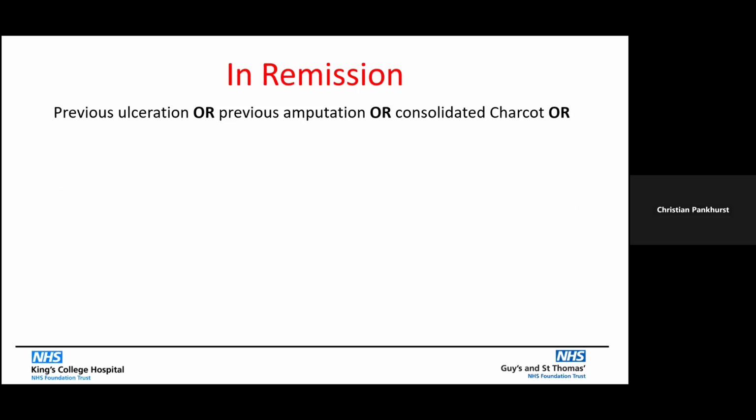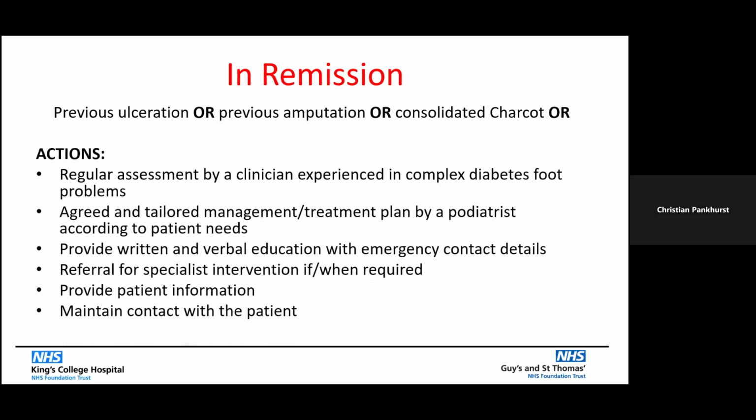There's a new definition of someone being in remission, and this is someone who has had a previous active foot problem, which is then healed or consolidated. They then go back into the high risk category, but they have that increased vulnerability for reactivation of the conditions again.